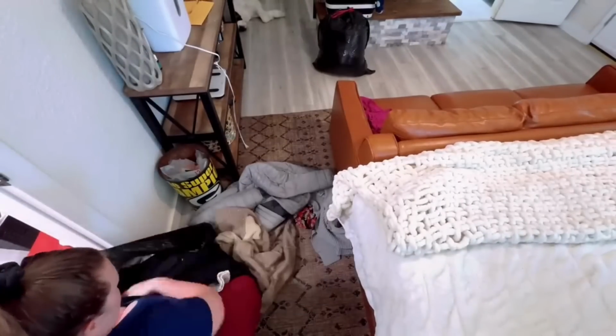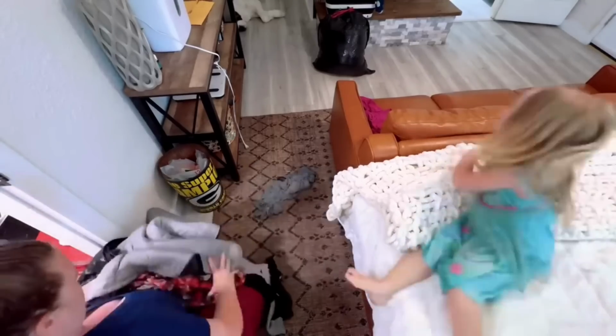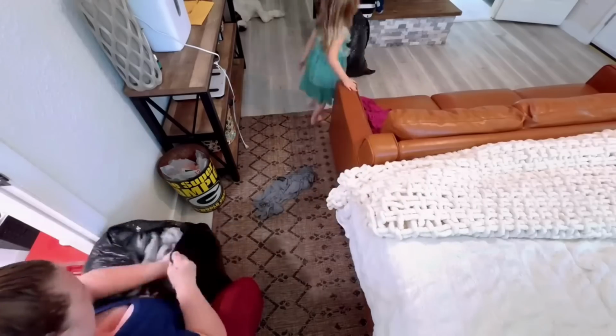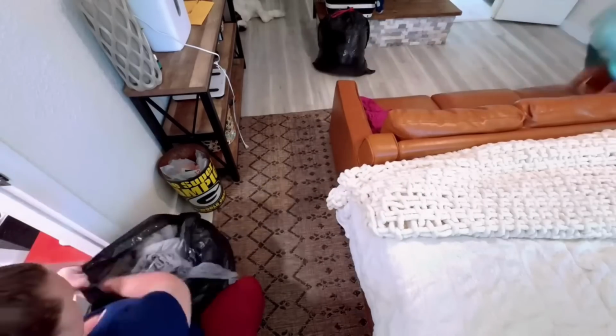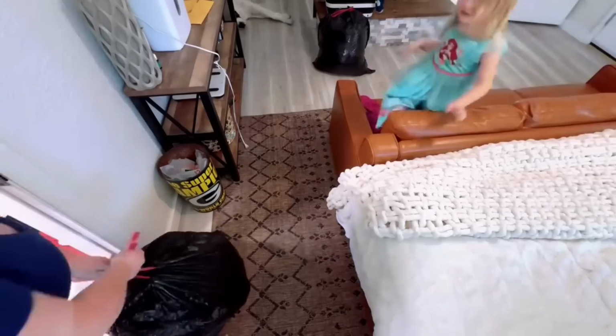But it worked out pretty well. I was able to get rid of like a whole black garbage bag just of clothing. A lot of the other stuff I was getting rid of was like linens and things like that we weren't using on a regular basis and were just taking up space.